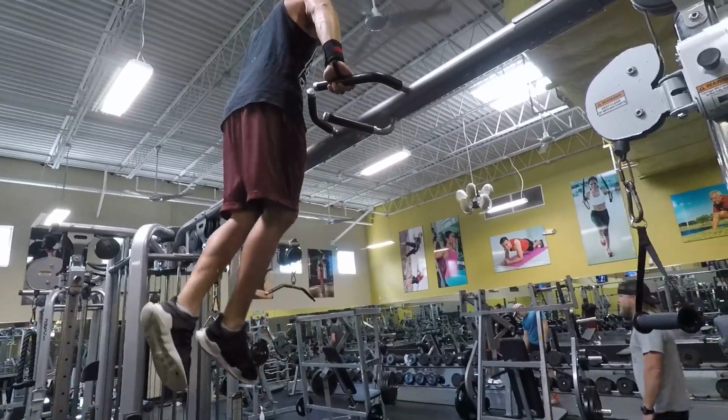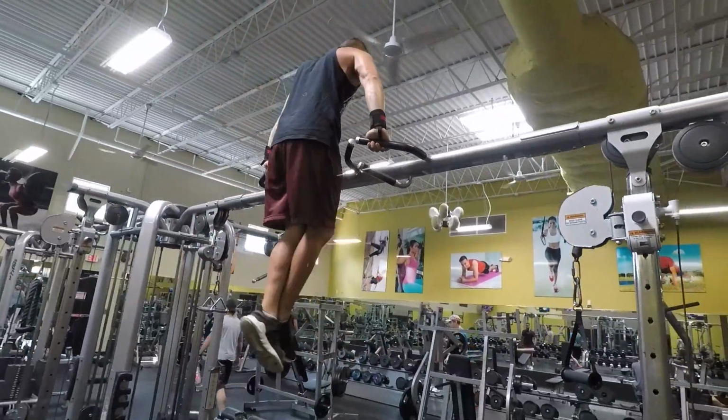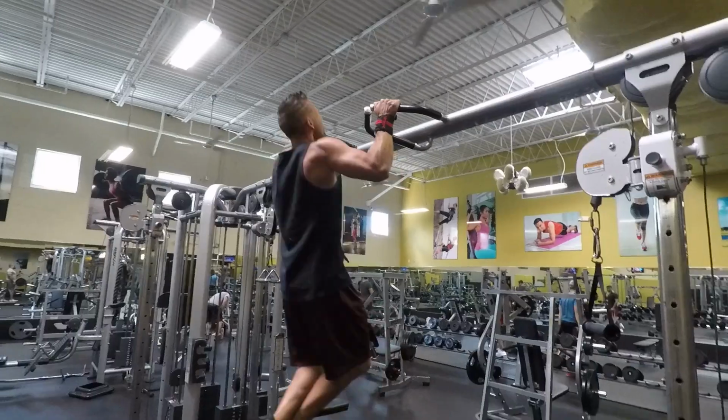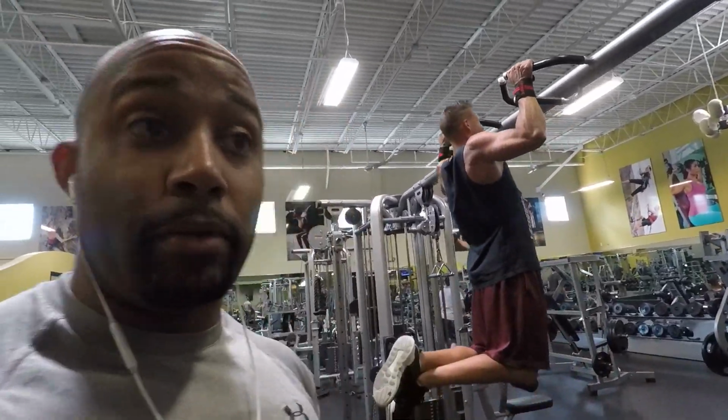Just did some chest. Now we're hitting some back. Just did some pull-ups. Jerzy's trying to embarrass us with pull-ups, muscle-ups. Look at him. If you've never done muscle-ups, you know they're very hard. This guy is making everybody look bad in the gym.